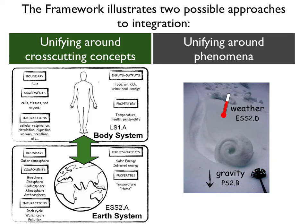Now that we're motivated to implement some sort of integrated model to take advantage of all of these synergies between different disciplines, we need to figure out how to do it. Now, the California framework illustrates two possible approaches to integration. One is unifying around the lens of cross-cutting concepts, and the other is unifying around phenomena. And you'll see examples of both of these within the framework. Both of them are driven by specifically studying phenomena, but how the integration happens is a little bit different between the two. So let's take a look at them in turn so we can see how they differ.